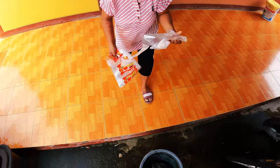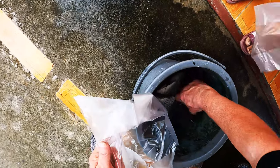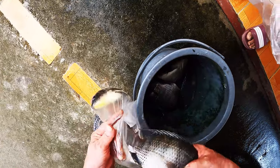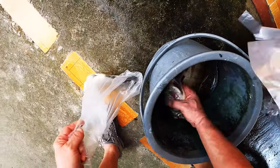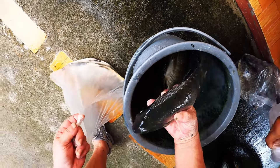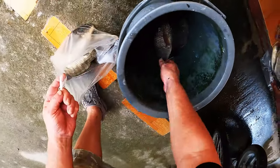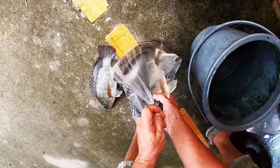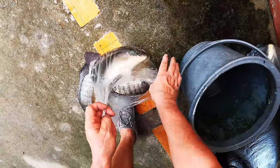Alright guys, she's going to weigh them up. So in addition to the 80 baht, which includes one free kilo, you pay an additional 80 baht for each extra kilo. One, two, three, seven, eight, nine, ten, eleven, twelve fish, a dozen, even dozen.